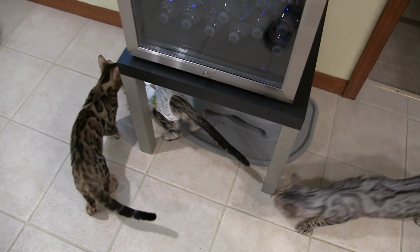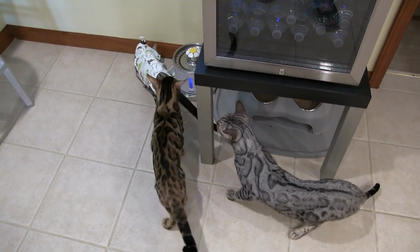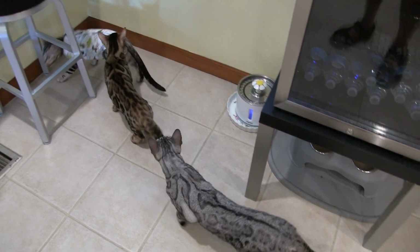Where's the little man, that big pussy? He's probably hiding out. He probably thought we got a fifth cat. It's just Basha. Basha's back.